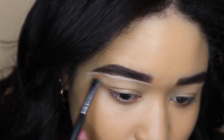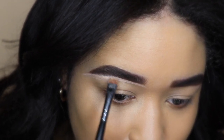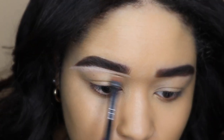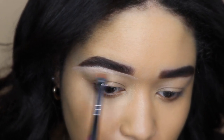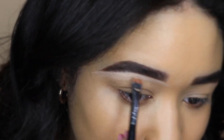I feel like the more defined the brows look, the better, because even with any makeup, it gives them more of a statement. And I love how easily it blends, making sure that everything looks neat. It looks super smooth and the concealer blends really well.